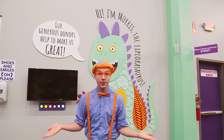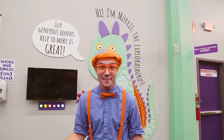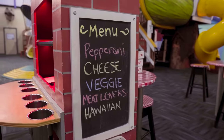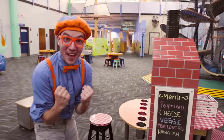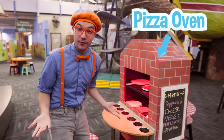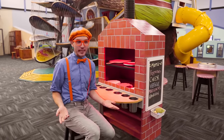Hey, we made it to Great Explorations Children's Museum in St. Petersburg, Florida. Yeah, and I am so excited to learn all about jobs. Let's go. Woohoo! This is one of my favorite places. This is a pizza oven inside of a pizza restaurant. Whoa. One job that you can have when you grow up is to be a chef.